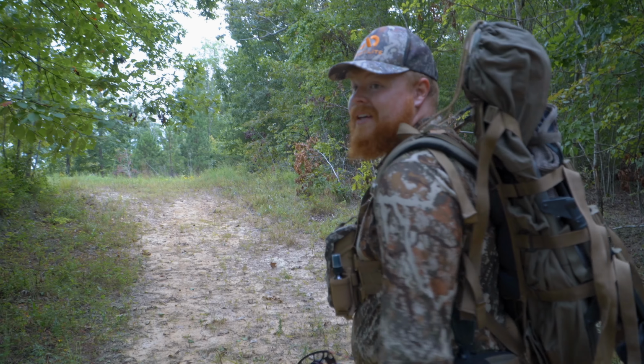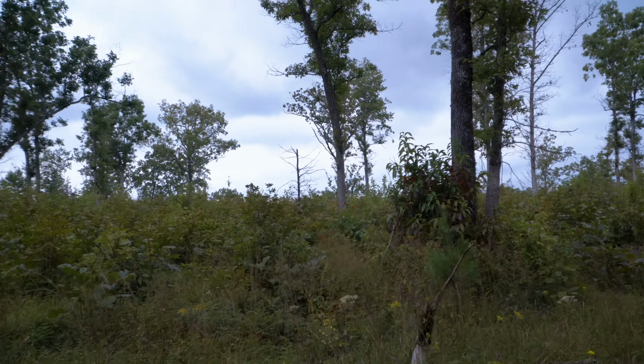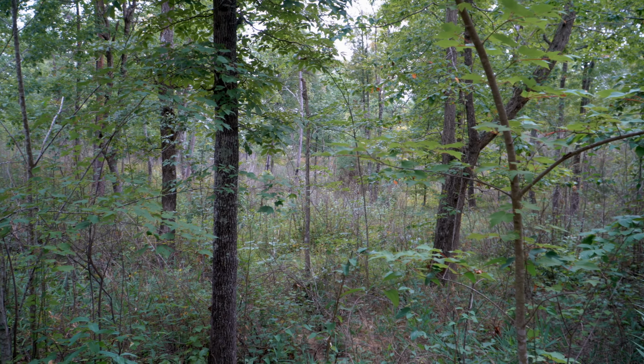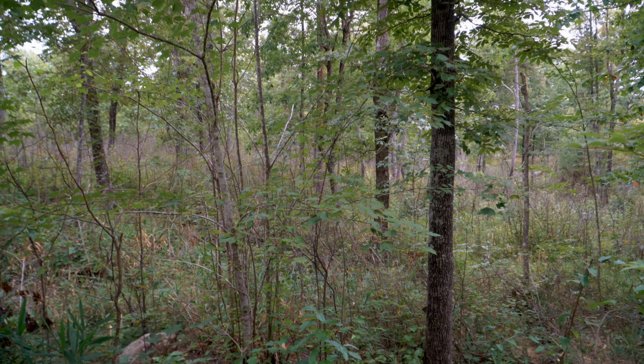To be honest, this is some of the best habitat I've ever seen on public land. They just came through and did a high-grade cut in all this timber, left all the quality oak trees, and it's just beautiful here. Great cover, tons of browse, great nesting.